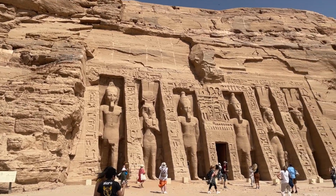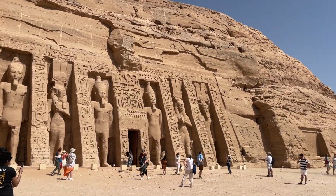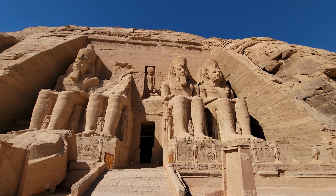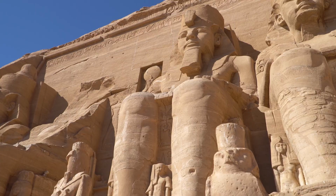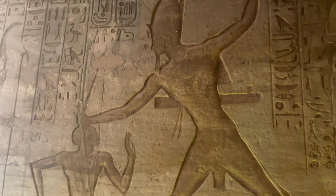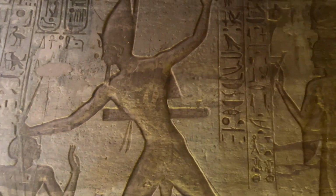The Abu Simbel Temple stands as a symbol of Egyptians' power over the Nubians. 4 massive seated statues of King Ramses dominate its facade, one of which collapsed during an ancient earthquake. The Egyptians believed that the tombs were portals to the afterlife and covered their walls with scenes of hunting and fishing and other provisions needed in the afterlife.